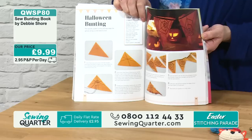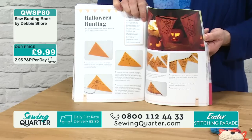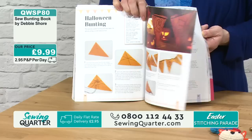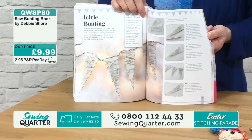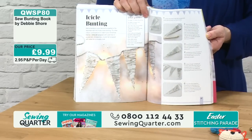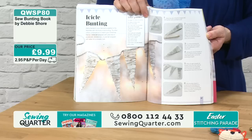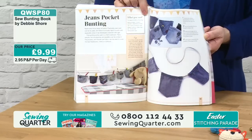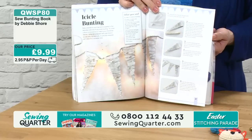Halloween bunting, you see, all the year is covered. You didn't know there were that many buntings in the world, did you? Now, you've got your icicle bunting. Maybe you've got a grandchild that is into a certain frozen-based film.